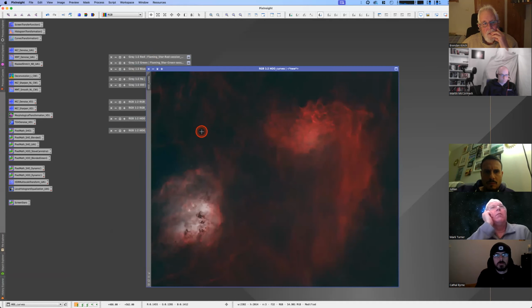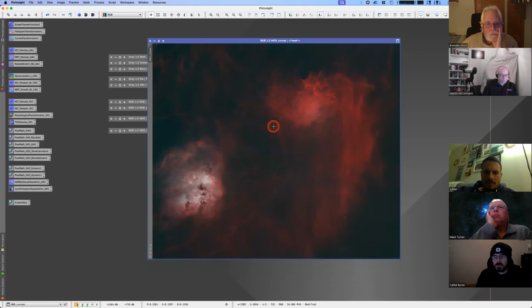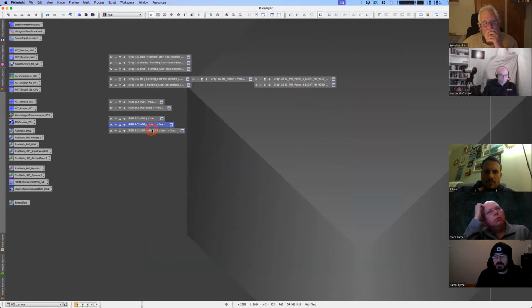And then I just applied a little curves to pull down the green and the blue to bring it in line more with the red, and then I get a kind of neutral background. You can use other tools like background neutralization to do the same thing. But with the real-time preview, you can pull the curves down for the green and the blue and adjust it to something that's reasonable. So this is my HOO, and then I just add the stars back in.